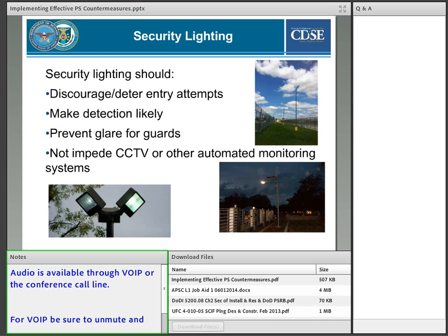Security lighting is a psychological deterrent and should be installed along perimeter fences to aid with observation. Security lighting should discourage or deter intruders from attempting illegal entry. Lighting design should include glare considerations. Glare should not impede observation from either security forces or CCTV systems overwatching areas of concern. Proper illumination should lead a potential intruder to believe detection is inevitable.